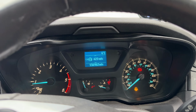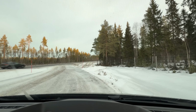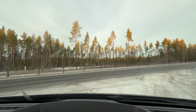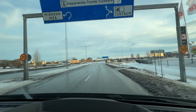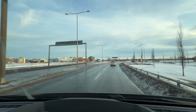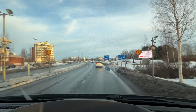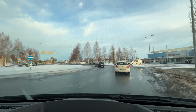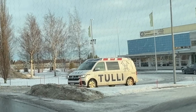And good morning. It's still 4 degrees and it doesn't look very wintry. But let's carry on. Right, just more driving north really. At the roundabout, take the second exit. Just crossing into Finland, into Reno at the border. Really, there's a shop I want to go visit here to go buy something.